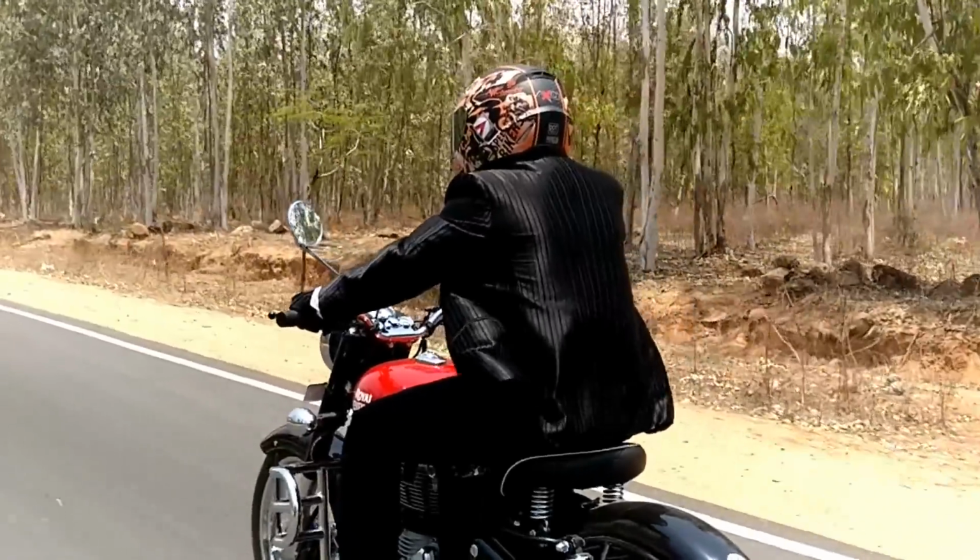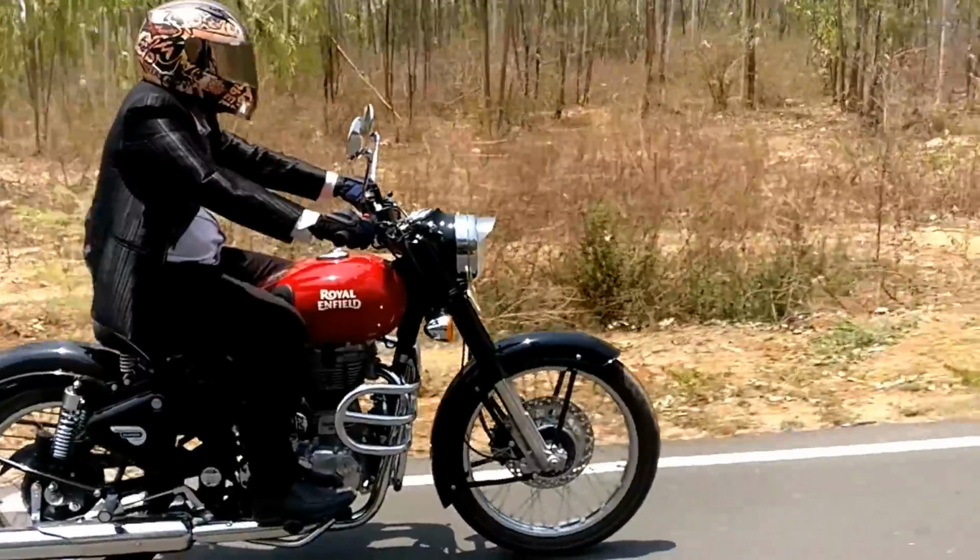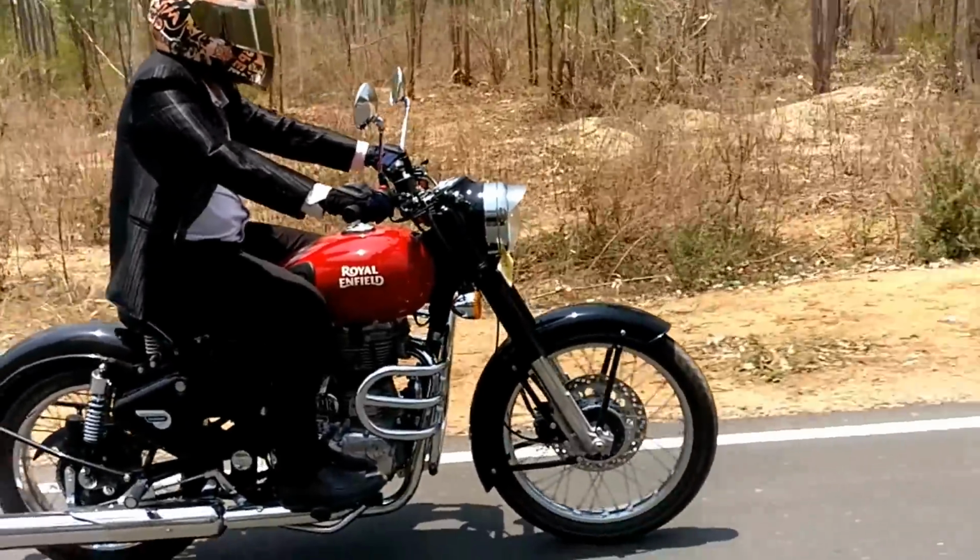Secondly, if you're wondering about the pillion seat, because the bike I'm riding here has only the rider seat, you need not worry about that because the pillion seat does come free with the bike.